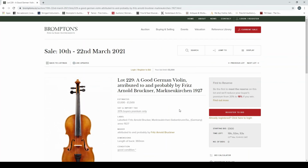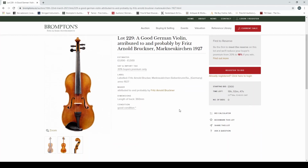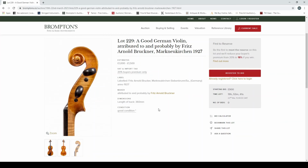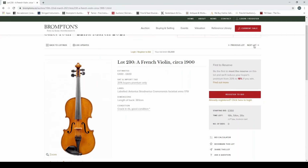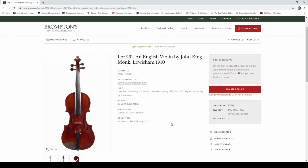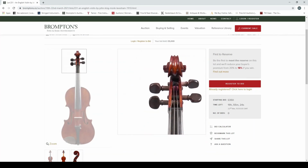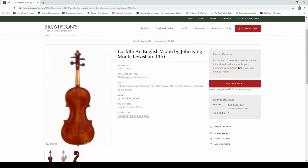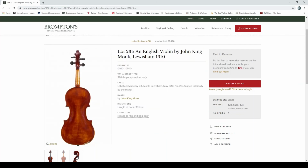Next. A good German violin attributed to and probably by Fritz Arnold Bruckner, Magdeburg, 1927. Back 360. A French violin, circa 1900. An English violin by John King Monk, Lewisham, 1910. Length back 355. Repair to peg box. So it looks quite narrow in some ways. Interesting. That's curious.